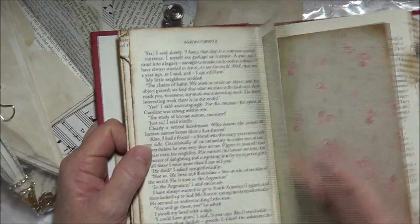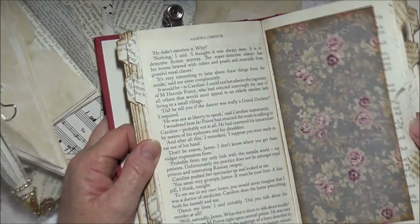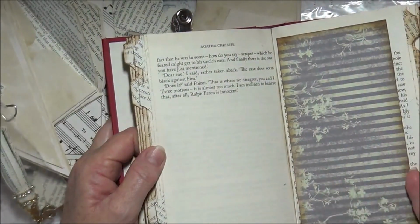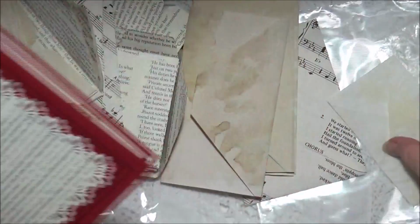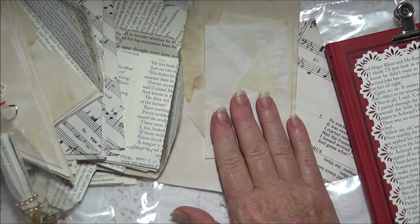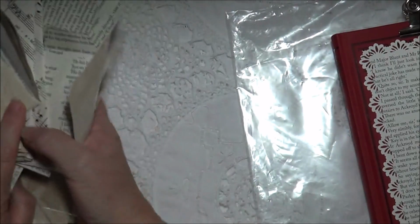Obviously I've just started, like, these pages there, this is put on, but the pages aren't actually inked around or anything like that yet. So once I finish that, and I don't know when that will be, I will share that with you. So I've been making that.